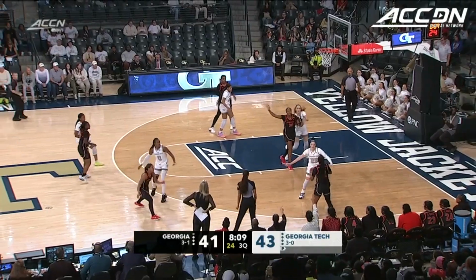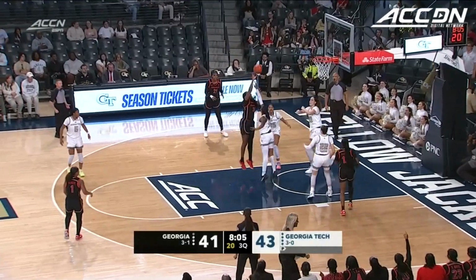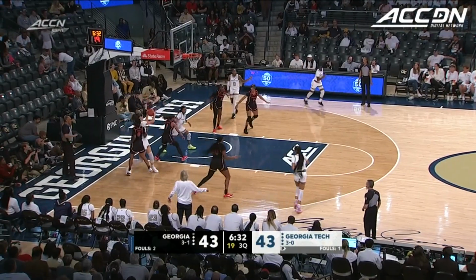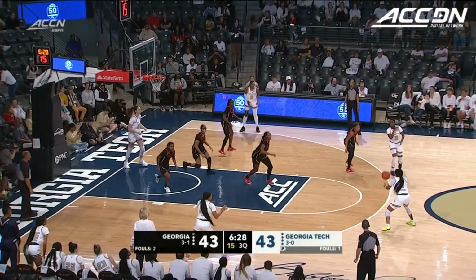Makolo. Evans. I mean, you talk about the confidence. She just caught it, and she was determined to score, and she does after that contact. So India Davis, freshman from Detroit, will come on for Georgia for the first time.